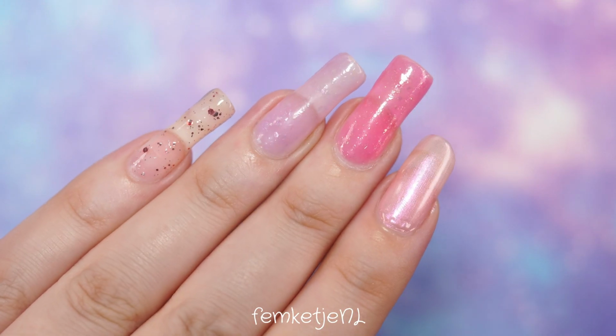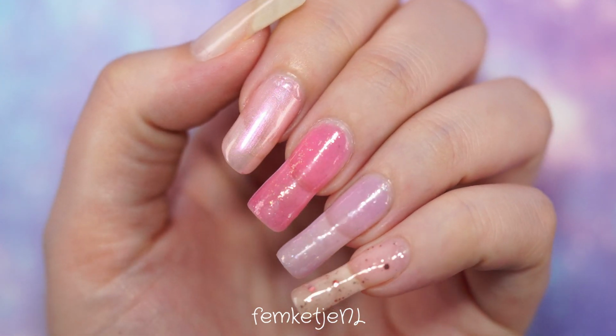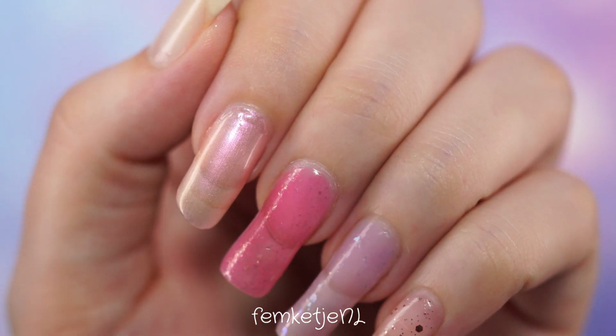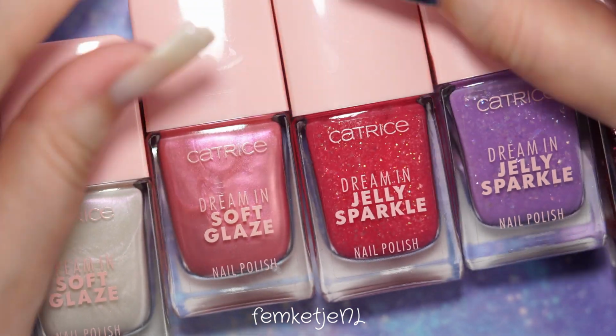But yeah, these were all 5 new colors from the Dream In collection, let's just call it that. These polishes go for €3.95. If you have any questions on where to get them, if you are not in the Netherlands specifically, let me know. I can maybe provide you a link on where you can get them.